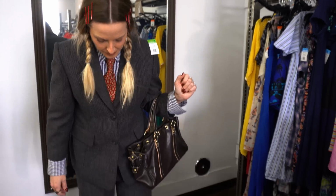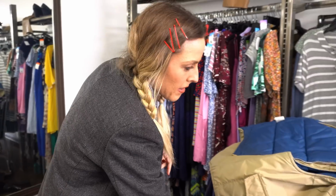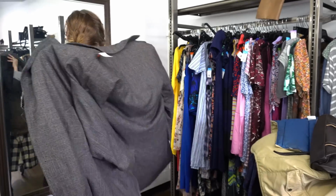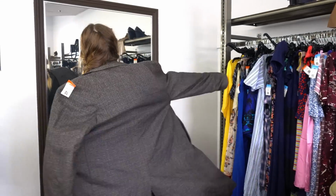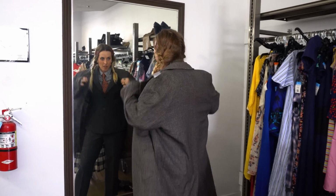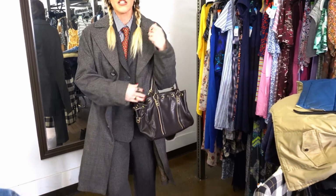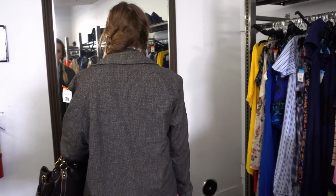Yeah. Digging it. I want to see, would there be a layer of this coat? Yeah, I actually really like this. Adding that layer onto this. All right, London Fashion Week. There we go.